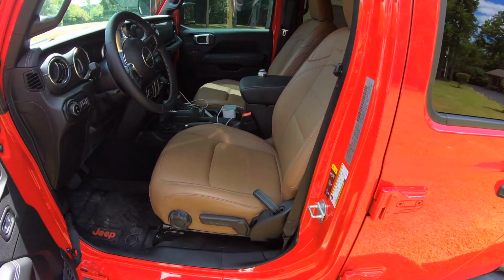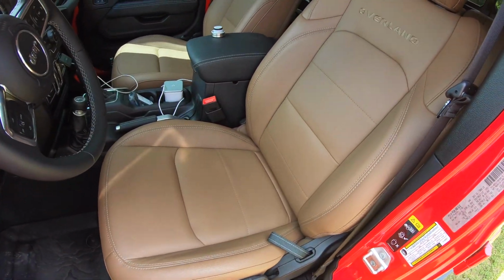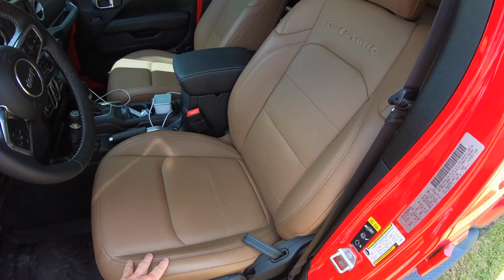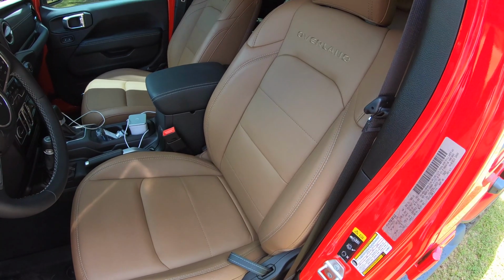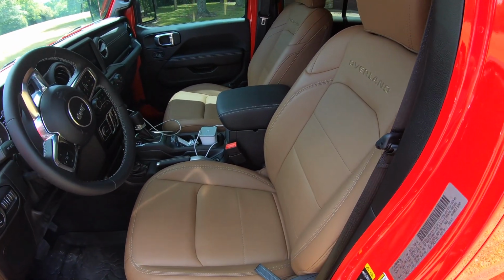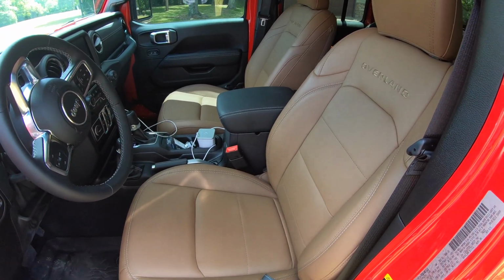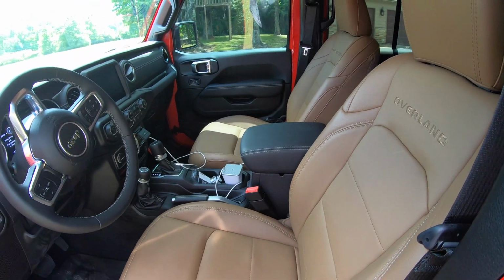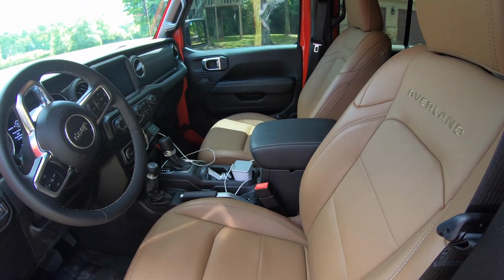First of all, it's dirty in here. The leather interior. Now, not that you can't get leather in a Rubicon, and not that you can't get this color in a Rubicon, but we couldn't find one locally that was in this color. And this is actually going to be my wife's daily driver, so I wanted something that she was going to like. And I really like the way the thing is laid out.